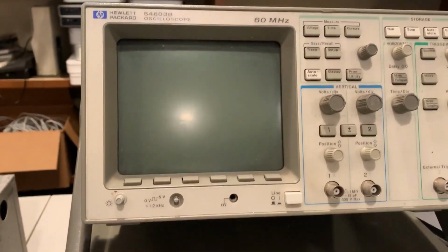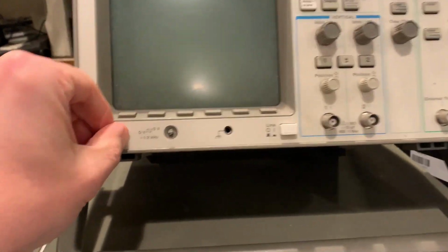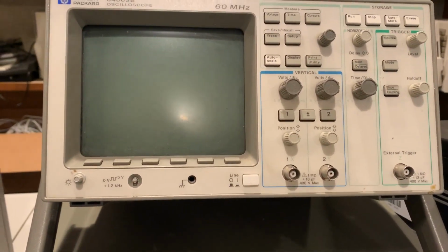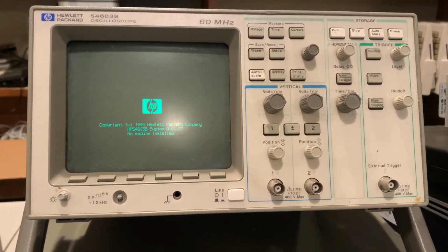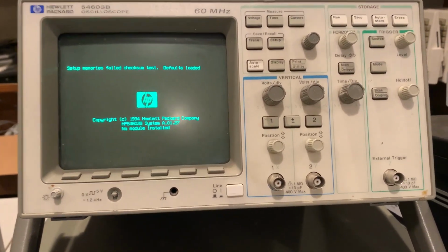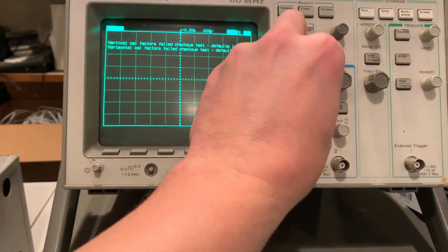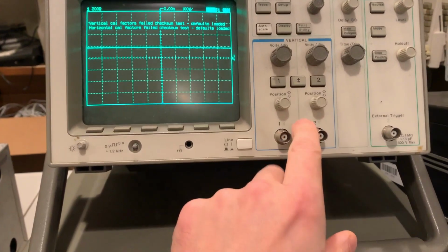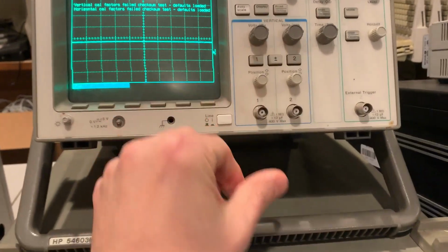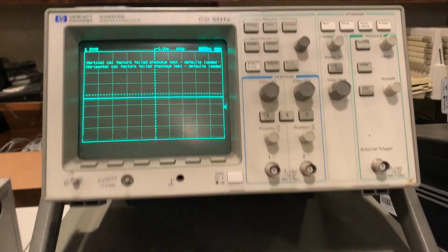So here we have, HP makes all kinds of things. Here's an HP oscilloscope. With this guy, even turning it on can be tricky. It's just hard to know where the power button is. It's crazy. This thing's like booting up. I can't imagine it has a hard drive. Must be a ROM or something. So yeah, you can turn knobs and things go around. Again, nothing's plugged in, so it's not going to really do what it does.